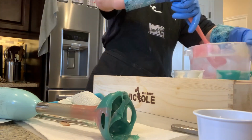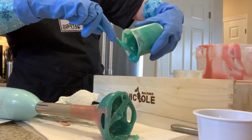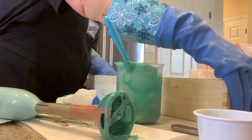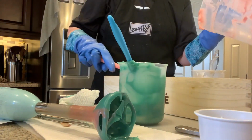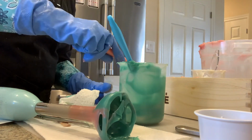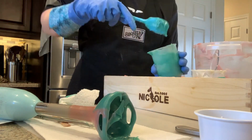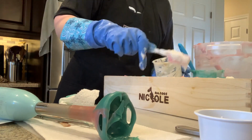Now, every fragrance oil is very different, and this oil here smells very nice, but it's not a very well behaved fragrance oil. Like, it thickened up really quickly. So yes, I did fast forward this, but I was moving pretty quickly because I wanted to make sure that I got the soap into the mold. And then at some point here in a few seconds, I called to Josh to come and help me, and we'll get a different view of the soap.